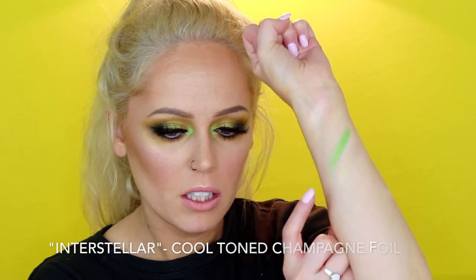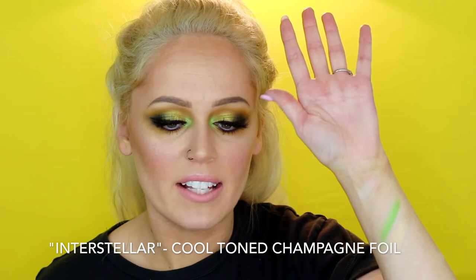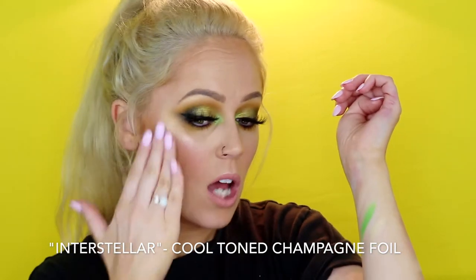Next shade is called Interstellar. It appears to be a little bit lighter on my arm. It was more of a cool tone champagne, so you're gonna have less of a gold in it. I think this color on someone with medium skin tone on the high points of the cheek would be gorgeous. All right, so next one, I'm running out of room already. How? I don't know. Let me go ahead and wipe her off.